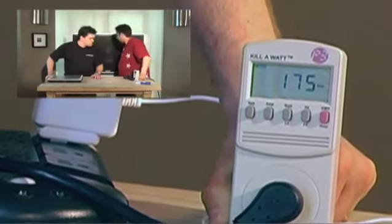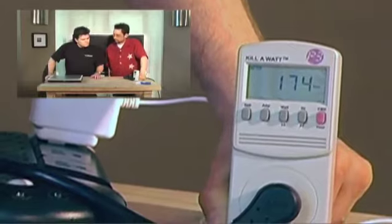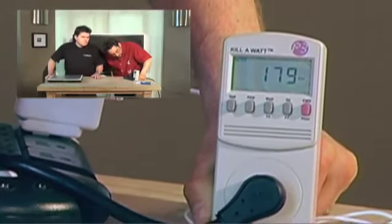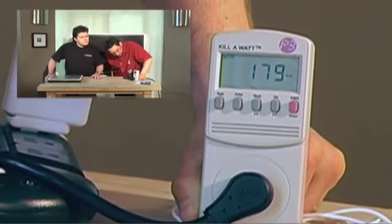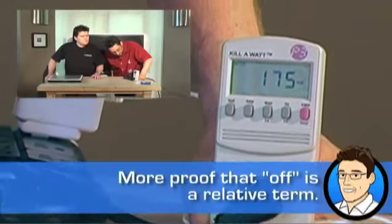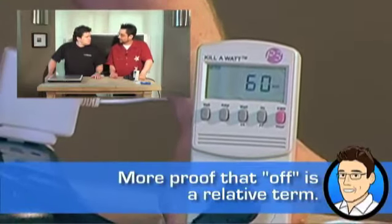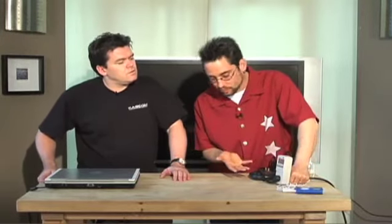Okay. So we're going to show you what happens. We're going to just turn off the TV first of all. So that should go down substantially. Yep, 107 now. It's going down, just a little bit. It's apparently still on. 95. Oh, there we go. Now it's going down. So it takes a little bit for that to kick in. It's going through its shutdown process inside. So it's using power even when you think it's off, obviously. But now it's at 60 watts of power.